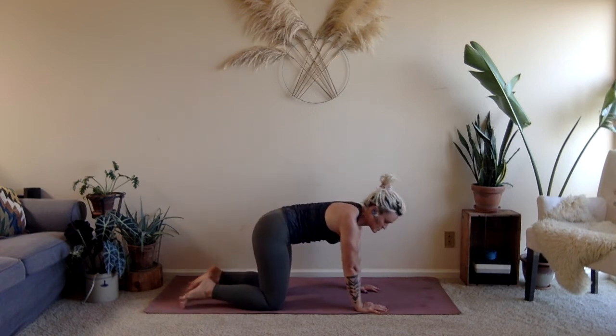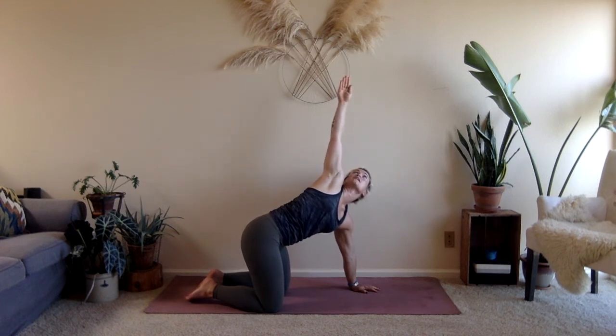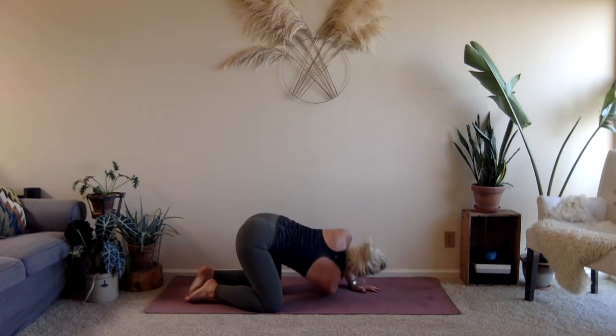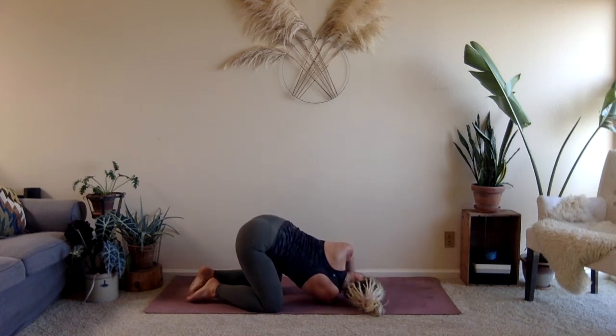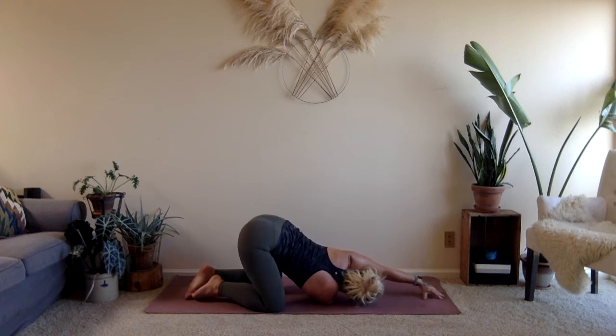All right, so from tabletop, pick up the right hand. Inhale, reach the right fingertips up toward the sky. And on the exhale, circle that right arm under and through toward the left wall. So thread the needle. And then once you've got your arm and the side of your face all situated on the earth, walk the left fingertips forward. So you're just using the floor to help yourself into a little twist here for the upper back.